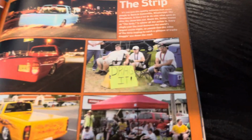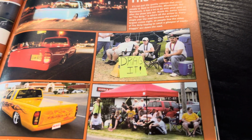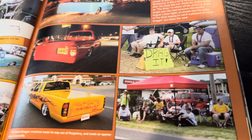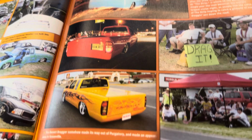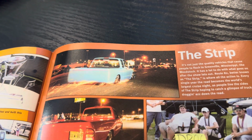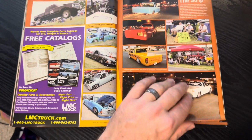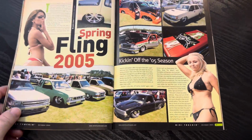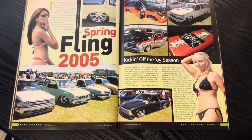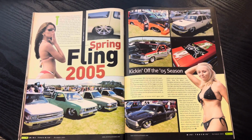If you didn't experience Showfest, you just missed out because it was amazing. We were a lot younger. We did some wild stuff. You could see Lance there cruising, which was cool. And there is the strip. I think 05 was the last year I went because in 06 my son was six months old, give or take, and I stayed back.